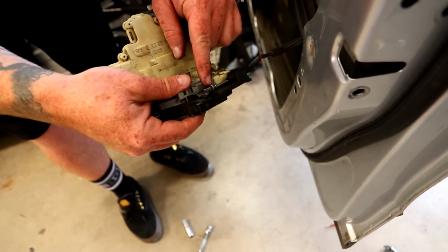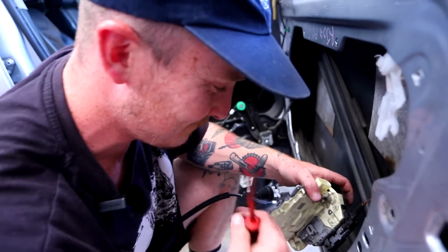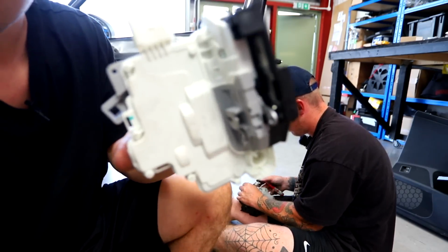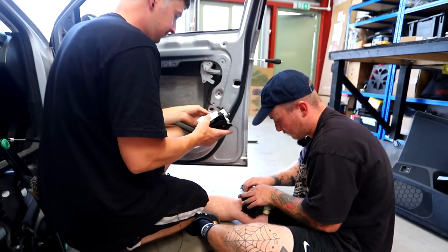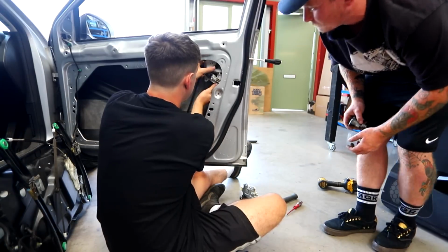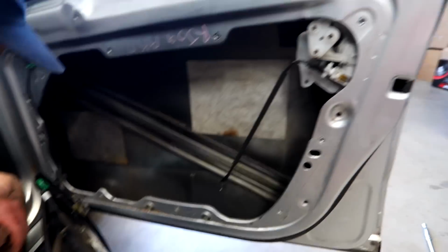New one in. Old one's out. New one. Let's get her in. Shake it all about. This is so fiddly. That's it. New one is in place. Just about. Now we've just got to reassemble.